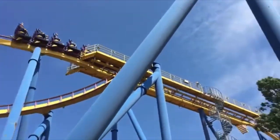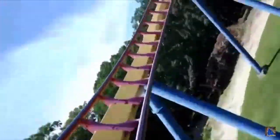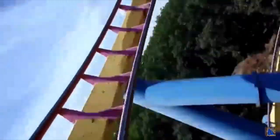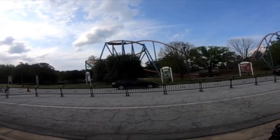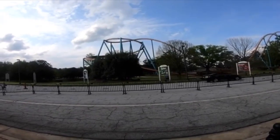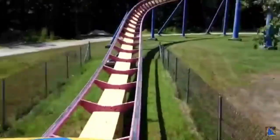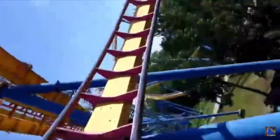But this 540-degree helix is absolutely insane. It's definitely my favorite part of the ride. It lasts a solid 8 seconds. It's super forceful. It made me gray out every time. It's better than the one on Goliath over Georgia. I think that's because the fact that it's an upward helix makes it more intense than a downward helix. But overall that ride is better because it has better airtime. But this is overall a really good helix and definitely the best element on Nitro.